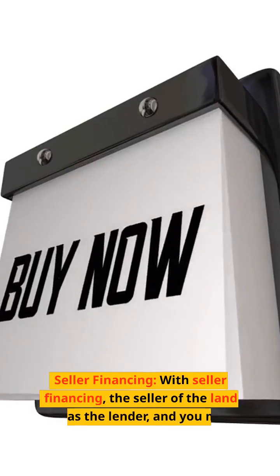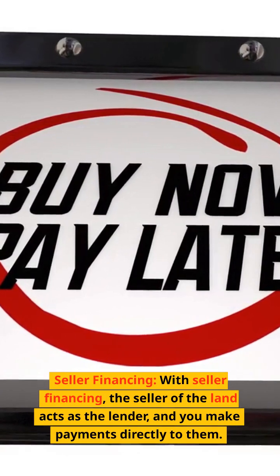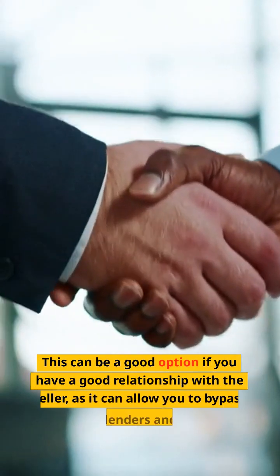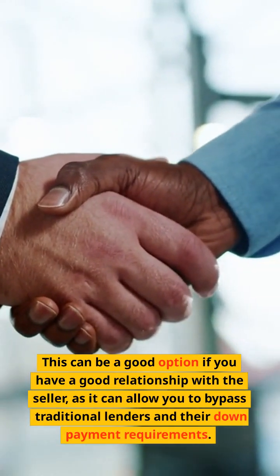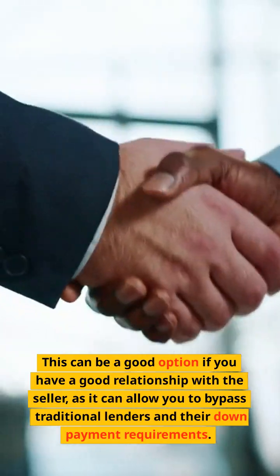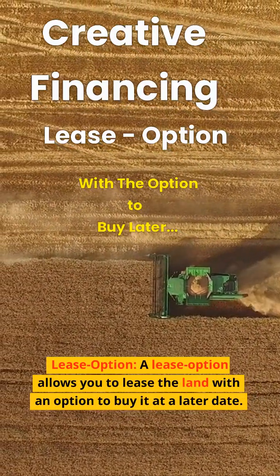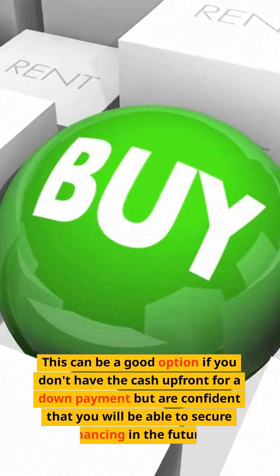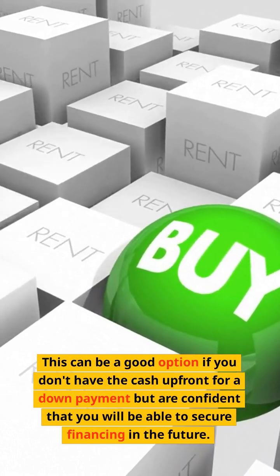Seller financing. With seller financing, the seller of the land acts as the lender, and you make payments directly to them. This can be a good option if you have a good relationship with the seller, as it can allow you to bypass traditional lenders and the down payment requirements. Lease option. A lease option allows you to lease the land with an option to buy it at a later date. This can be a good option if you don't have the cash up front for a down payment but are confident that you will be able to secure financing in the future.